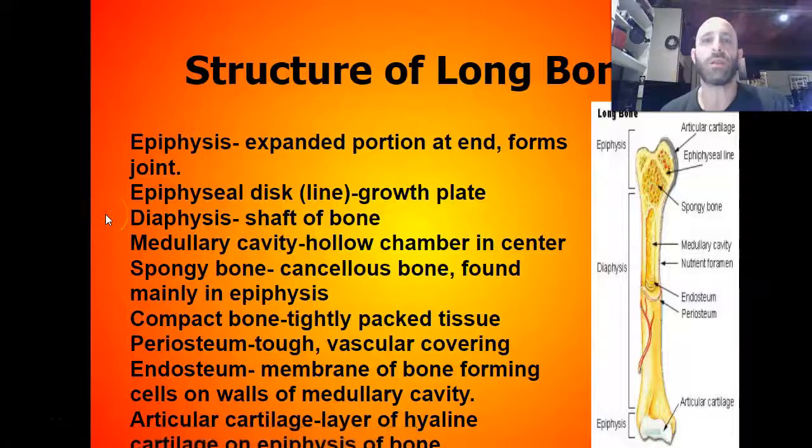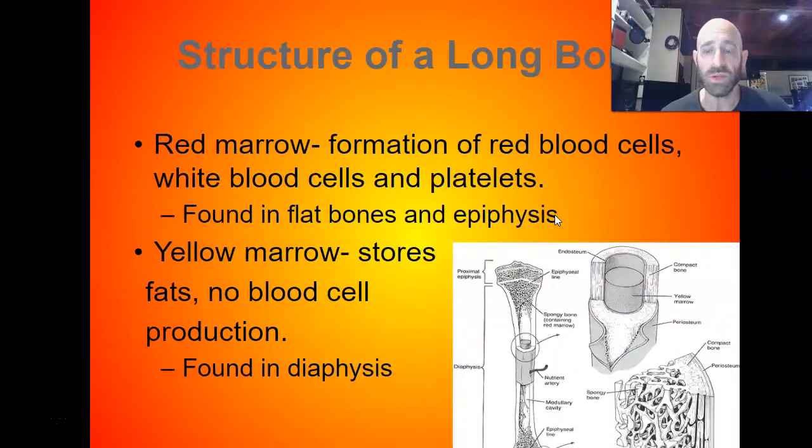In my last lecture, I talked about bones. We started talking about the skeletal system, and we talked about what the jobs of the skeletal system are, and then I got into the structure of a long bone, and we went through all these terms here about the long bone: the epiphysis, the diaphysis, the medullary cavity, periosteum, endosteum, and we talked about spongy bone and compact bone. So today I'm going to go a little bit more in depth on compact bone versus spongy bone, and also a little bit more about marrow, which we talked about. So let's get into that.